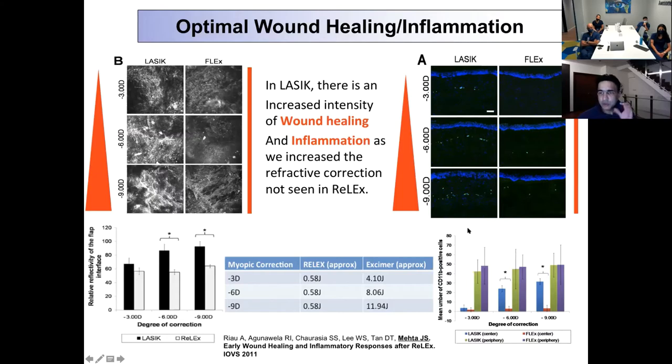And the reason for that is this table over here. What this table shows you is that with ReLEx or SMILE or any of the lenticular extraction procedures, whether you do a -3 or -9 procedure, the amount of energy that goes into the cornea is exactly the same. While with LASIK, when you increase the excimer energy, all the energy is coming from the excimer laser, because it's the UV laser, okay?